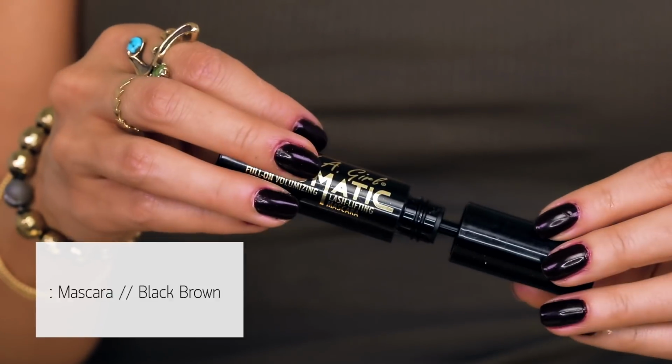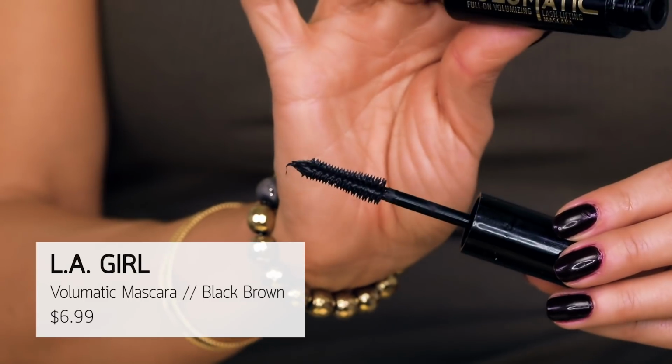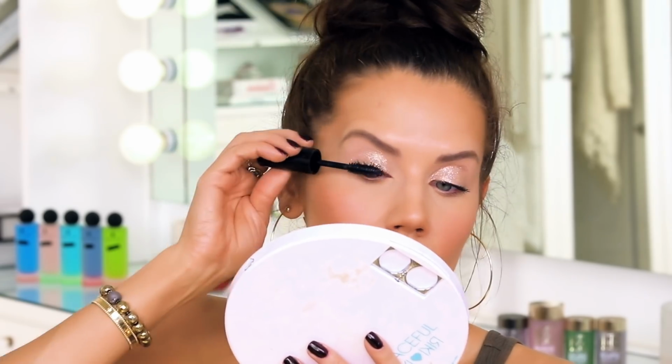From there, we need some mascara. So I'm gonna go in with this LA Girl Volumatic Lash Lifting Mascara. Surprise hit of the century. I really like this, affordable. It just kind of gets the job done fast, so why not?